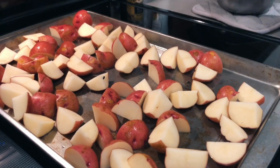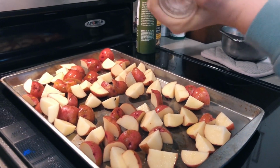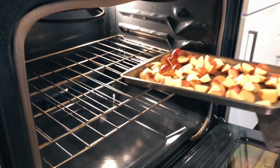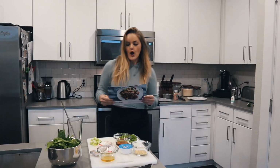While chicken roasts, on a separate baking sheet, toss potatoes with 2 tablespoons olive oil, 3/4 teaspoon salt, and pepper as desired. Arrange in a single layer and roast at the same time as chicken until beginning to brown and soften, 18 to 20 minutes.